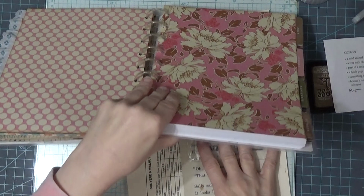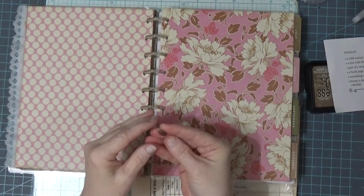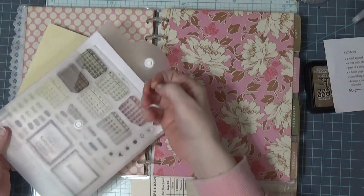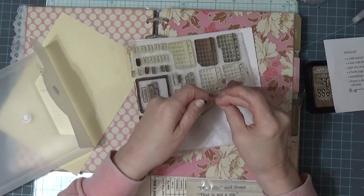This is Amy Butler paper. I really like it, and I thought I'm going to use it. There is another stamp. Now, where did that one come from? Wow. Oh, I think it came from this one, too. I just got stamps flying all over.